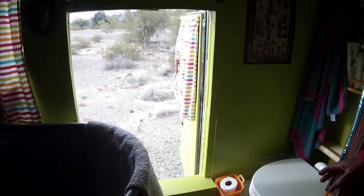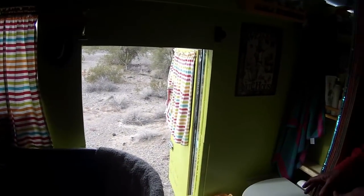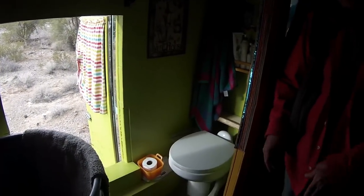The lights turned on here. There's a bathtub. We can fill it with hot water. There's a regular flushing toilet. So underneath here, there's two 70-gallon tanks. One's a gray tank and one's a black tank.